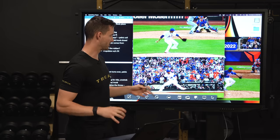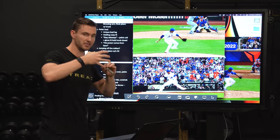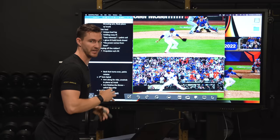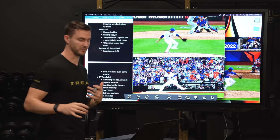And so what he's able to do, he's holding the pelvis closed, he's holding it closed, he's creating a crazy amount of coil through the spring, through his hips, through his pelvis, through his lower half. He's holding that down the mound, and at the last second, he's able to pop, fire the hips open.